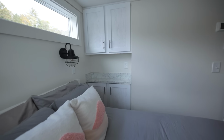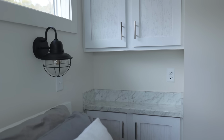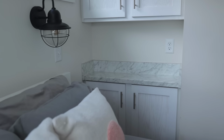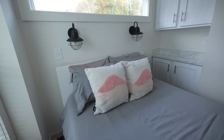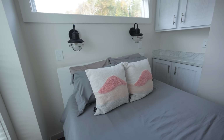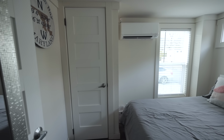And you could absolutely put some clothing in there, maybe shoes, but it is not like really good bedroom storage. It could really use something a little bit deeper. And another great thing is they have a second mini split in this room. And that's great because this is partitioned off from the rest of the house.